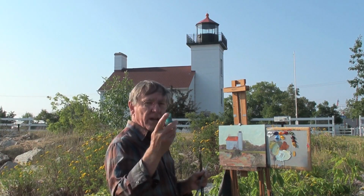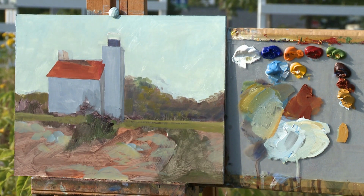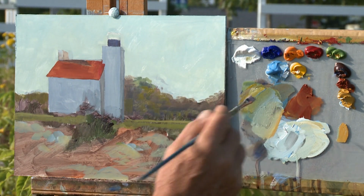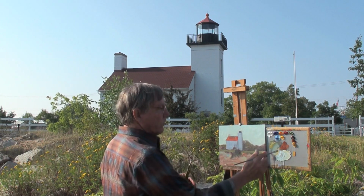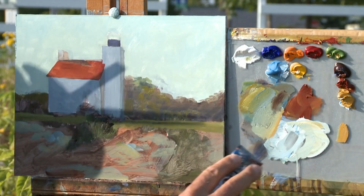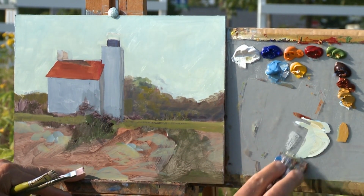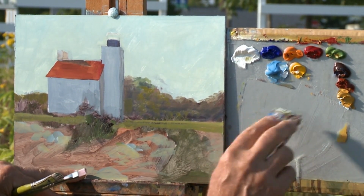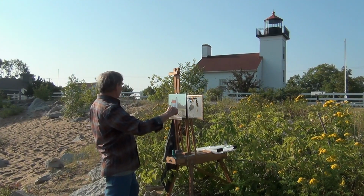I've got a little spray atomizer here. I'll spray that every once in a while to keep those paints wet. This is getting the direct sunlight here, so it does dry them fast. Scrape a bit of this off. That way, if I want to get some dark colors, they won't mix with any of those light colors there. Okay, let's put in some of the dark greens.